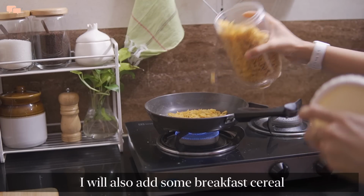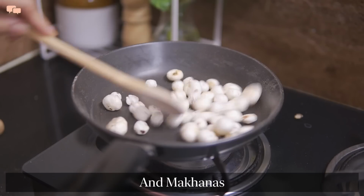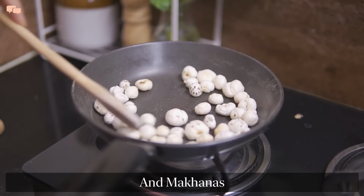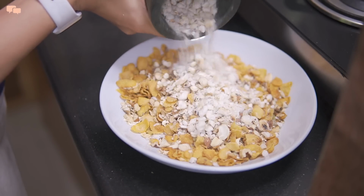To be true, all these options are not restricted to just breakfast. There are times when I get sweet cravings, so healthy puddings or snack bars like these are enough to satiate.